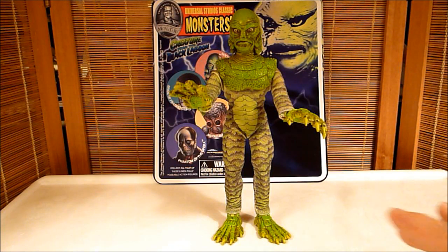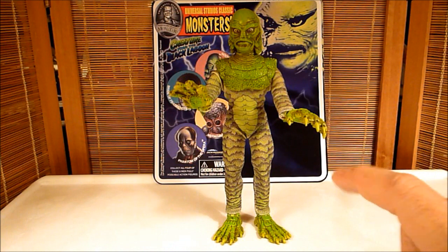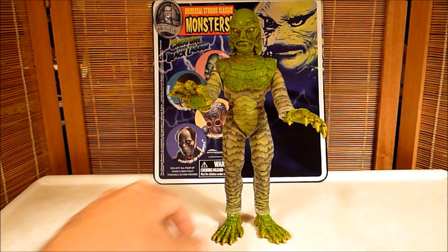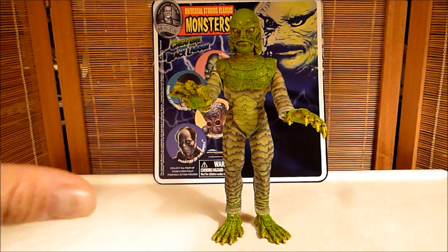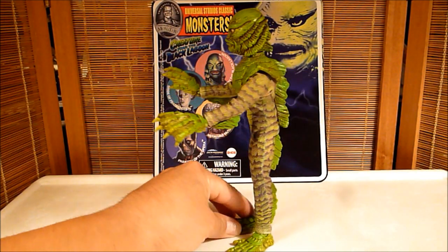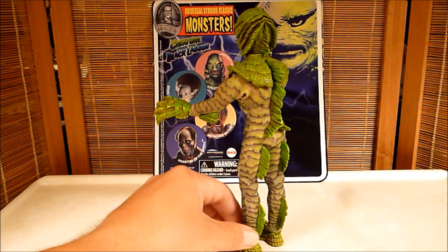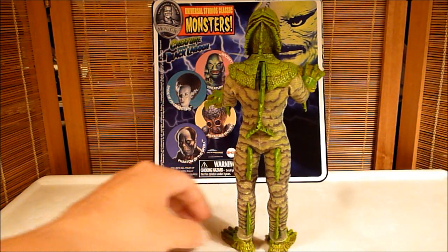Now, one thing I definitely want to say is that the camera does not do the figure justice. The figure looks kind of light green here, but in real life it is a little bit of a darker green. So imagine this figure a little bit of a darker green. My camera does not do it justice. And something you don't see because the figure is in the package and positioned how it is, you don't get to see the back of this. And look how cool that is. He's got the fins on the back there, which I think are really neat and fun.